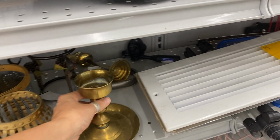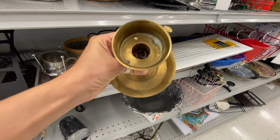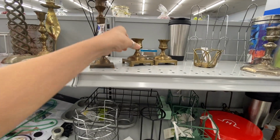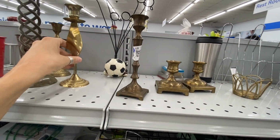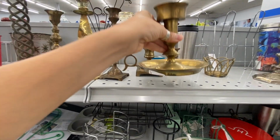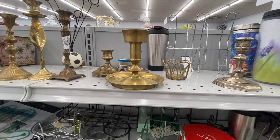I never pass on this section. I think it is probably pretty slept on. I always find some adorable things here, like this adorable little holder for a candle and these little candlestick holders. Oh my gosh, they're all solid brass. Like, come on, you can't beat that. But out of this cutie little collection, I ended up only taking my favorites, which ended up being these 3 right here.